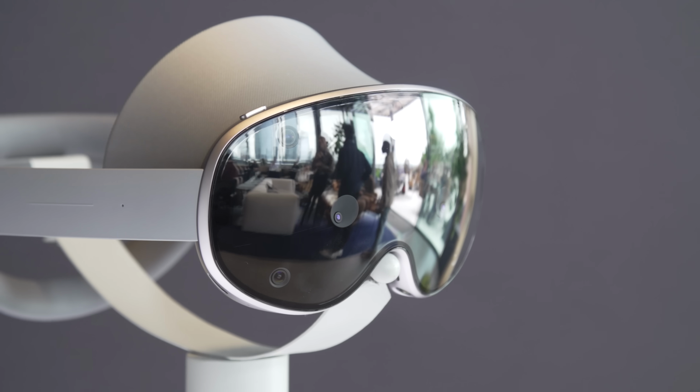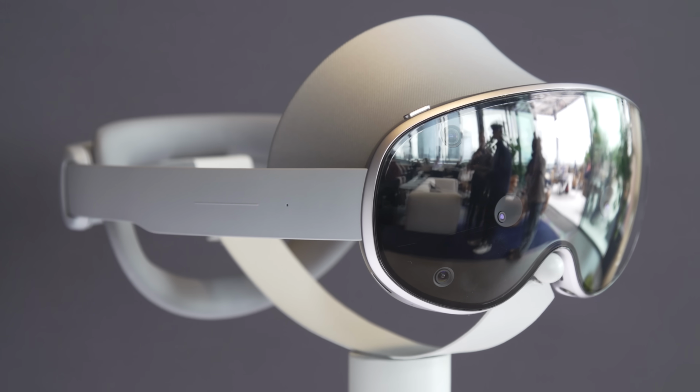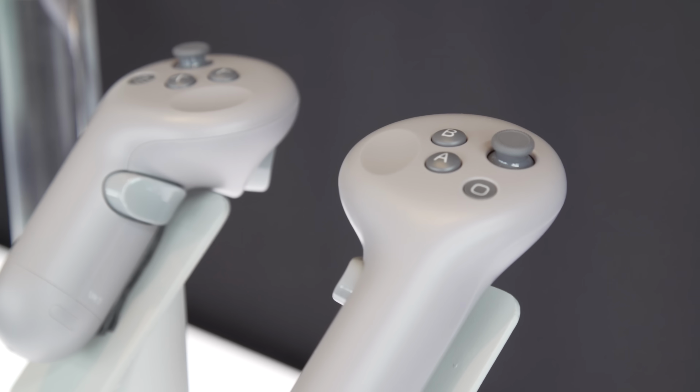And I gotta say, even just the basic optical quality, the displays look super sharp, and I think they're actually even a little bit sharper than what I've seen before in the Vision Pro. So just on a hardware level, that's really, really nice.